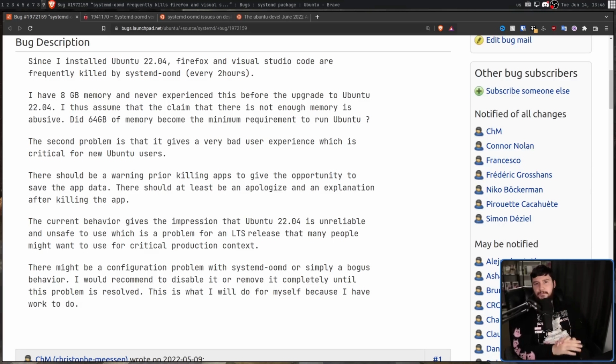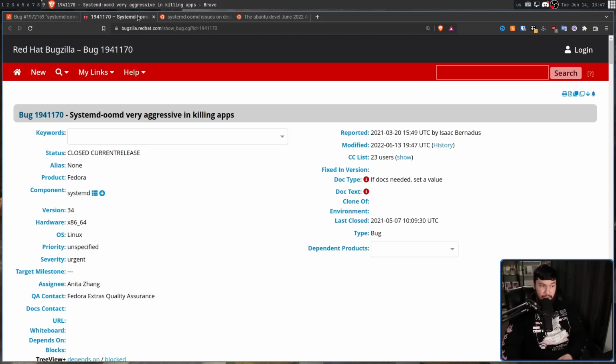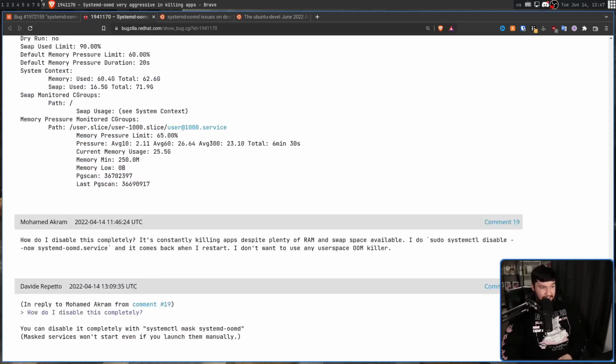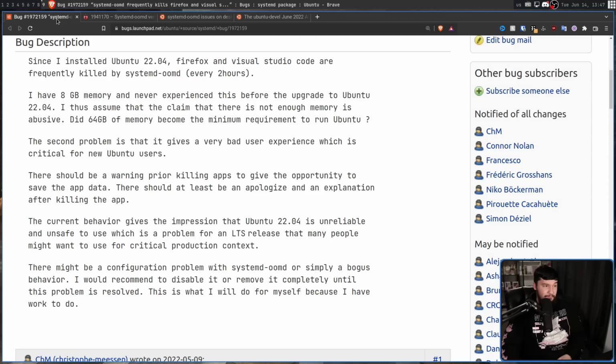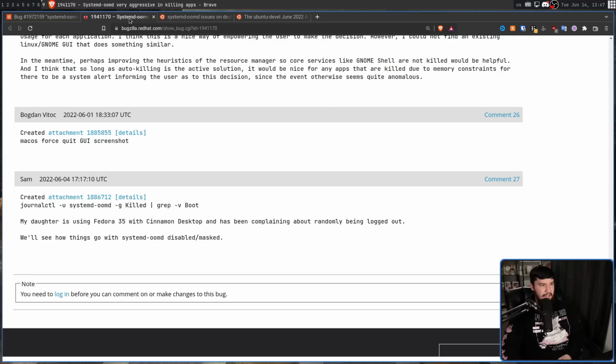I said this problem was first reported on Ubuntu 22.04. That's not exactly the case. It was first reported on Ubuntu on that version. But this problem's actually been known about for a little bit longer. It was first reported with Fedora a year ago, and it was closed. The problem wasn't fixed. It's been known about for an entire year, and for some reason, with the problem not being fixed, it got merged into the LTS.